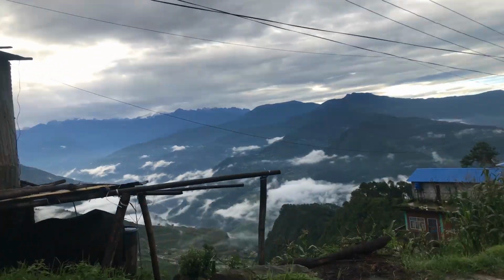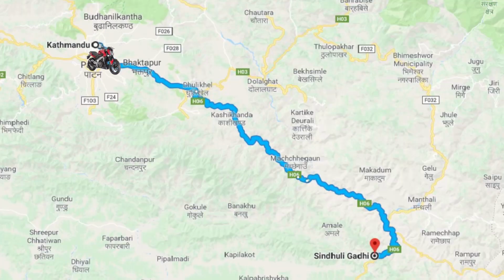Well, I was in Charikot, so took direct route from there, but you can travel directly from Kathmandu to Sindhuli. The total distance between Kathmandu and Sindhuli Gadhi is 79 km and will take you around 2 hours if your travel speed is 50 km per hour.